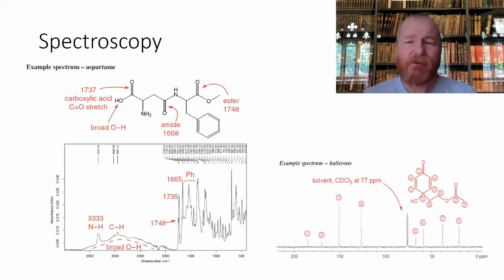You'll see here I've got a couple of examples of how we can use, on the left-hand side, infrared spectroscopy and on the right-hand side NMR to determine the structures of molecules. So this gives us a good idea of the level of accuracy that we're looking at. So in the left-hand molecule, we've got 3 different carbonyl groups. And by thinking about the way that the bonding in the molecule might affect the strength of the CO bond, we're able to distinguish between, you see here, a carboxylic acid, an amide, and an ester.